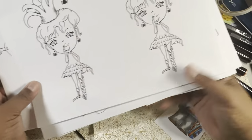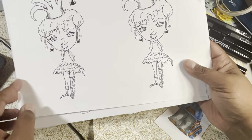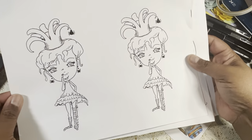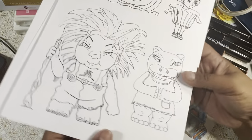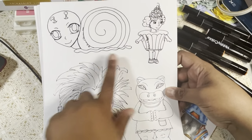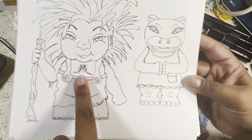There's Picky Princess. This was the first one I drew, and her on the toilet was the second one, and it's the first time I've ever been able to draw a character more than once so that it actually looked like the same character. So I was extremely happy when I did that. My little snail was just for fun, and then my little, look at his little chest hairs.